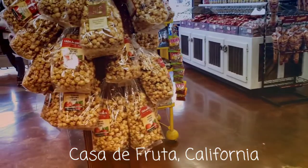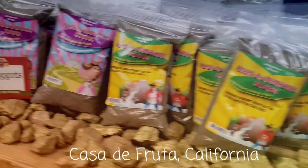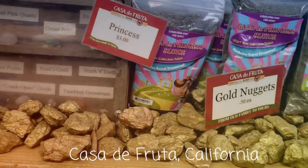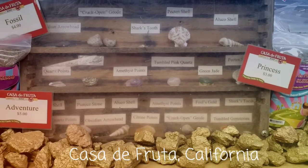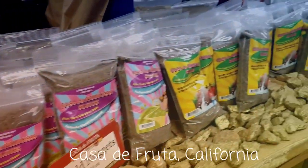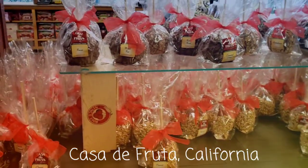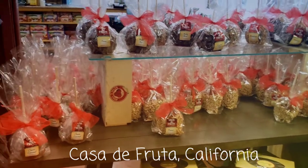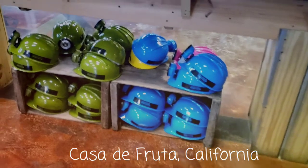Yummy. Candies and chocolates and popcorns. So many selections. Oh, they have these little gold rush minis, golden nuggets. And a little history background of all these natural gemstones. Pretty cool. That's so cute. Candy apple candy. Beef jerky. Helmets for the kids.